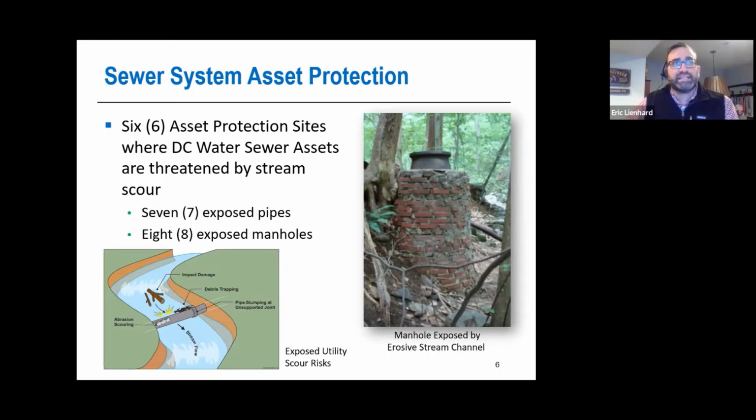So there are 6 asset protection sites. We have 7 exposed pipes and 8 exposed manholes within those 6 sites. And we are trying to design to protect those assets from utility scour risks or any large impact to a manhole where it would collapse and cause an overflow of raw sewage.